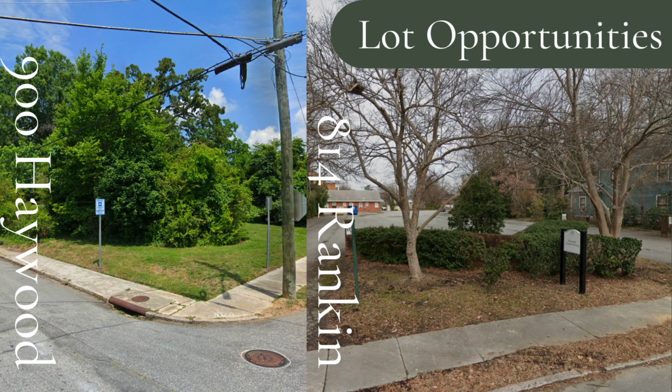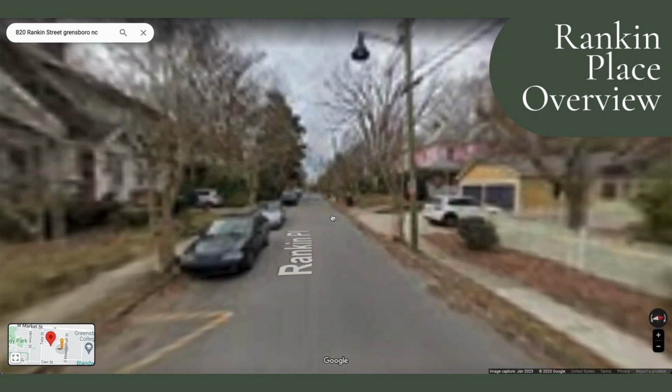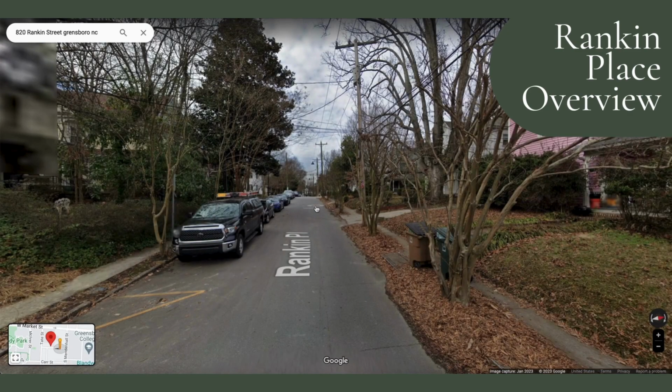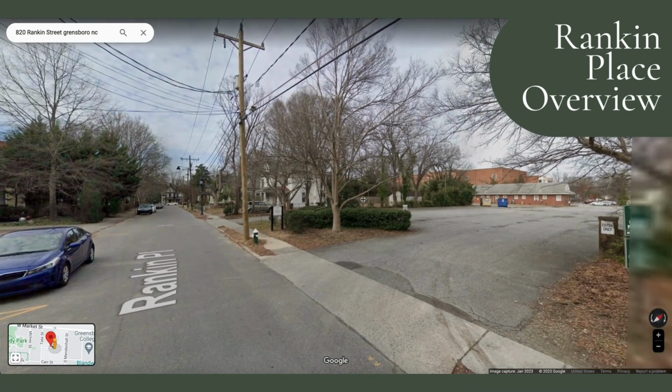So we've identified two lot opportunities for 119 McIver. The first is 814 Rankin Place, which is in College Hill, and the other is 900 Haywood Street, and that parcel is owned by UNCG. We'll talk about Rankin first. So, Rankin Place is in College Hill, and it's a great residential street here with lots of houses ranging from the early 1900s to mid 1900s. So, the house would be a really perfect fit for this neighborhood as a craftsman bungalow.